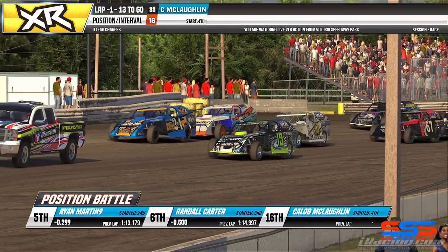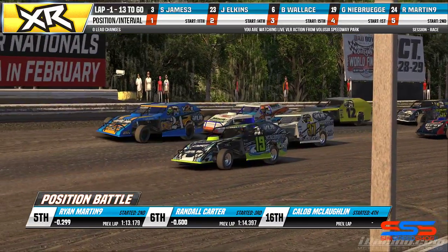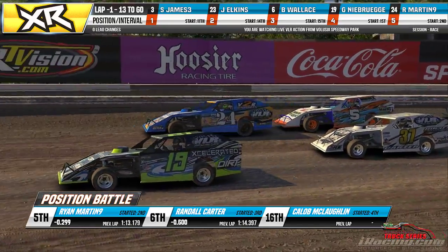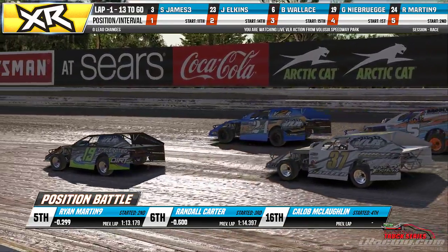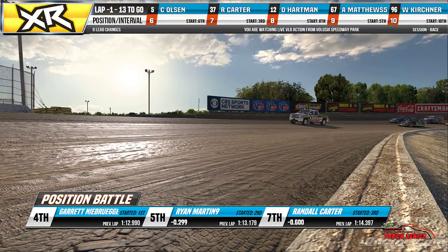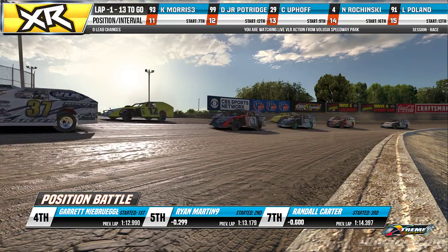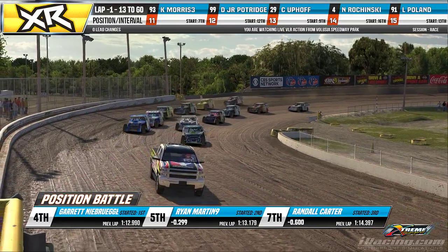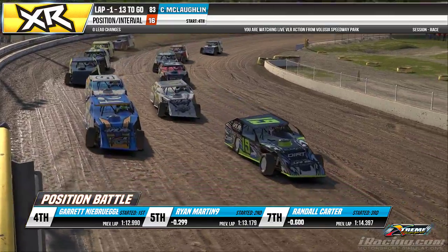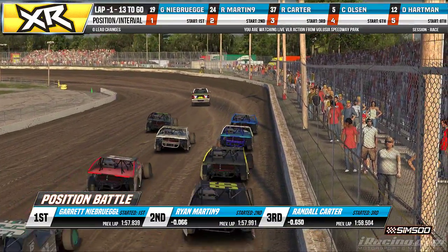It's going to be Garrett Nurberger in that 19 car on the pole. Starting second to his outside is going to be Ryan Martin in that 24. Starting in the third position is going to be Randall Carter, just coming up short in that last heat race in that 37 car. And starting in the fourth position is going to be Caleb McLaughlin. These things are spread out a little bit, so it's hard to find.